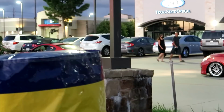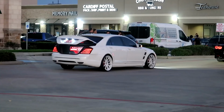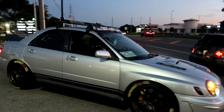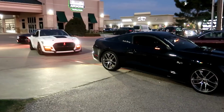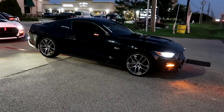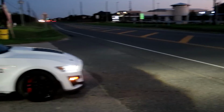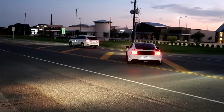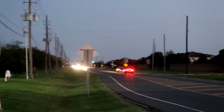When you just spent $700 on a pop tune, you bring it to the meet. He's popping trunk on us. Rip Lamont. RIP that boy Lamont. Okay, I see you, boy. I've got three Mustangs of all different power levels. Will they send it? All right, there's one. Will Mama send it? There they go. That's a happy family right there.